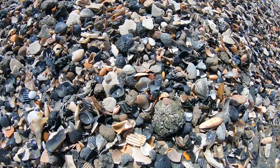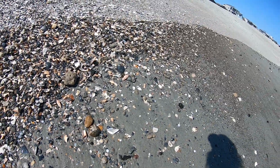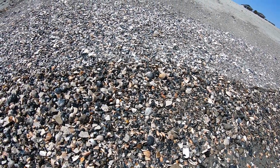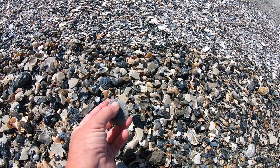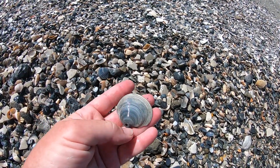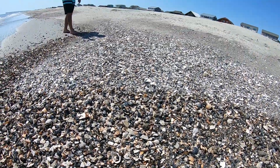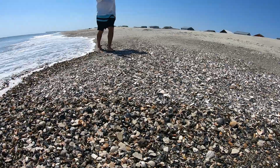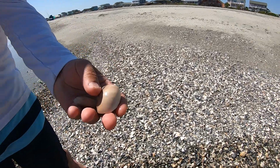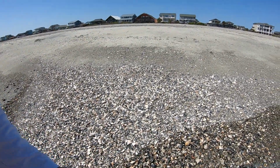Biscuits, sea biscuit. See right here without hardly moving. Sea biscuit. Look at that elegant Distosenia. It's kind of puffy. It's not really flat like the regular Distosenia. Oh no, I didn't. Bring it here, let them see. That one's gorgeous. Funny how sometimes some of us see things and some of us never see them.